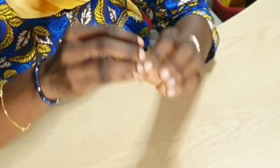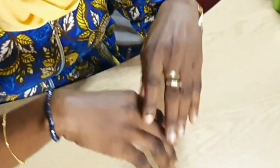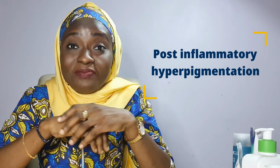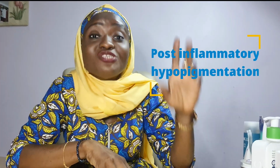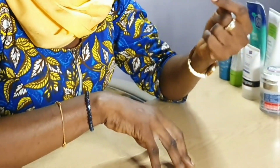Most of the time, when we heal, when we have any injury on our skin or any skin reaction, we tend to heal with something we call post-inflammatory hyperpigmentation. When you hear the word hyper in dermatology, hyper is too much. So post-inflammatory hyperpigmentation refers to when you have a skin issue, usually an inflammatory one, and you now have a darker skin color than your regular shade. Sometimes we can heal with post-inflammatory hypopigmentation. Remember, if hyper is too much, hypo means too little. So post-inflammatory hypopigmentation means the skin heals with a lighter shade than the regular skin. Whether it is darker or lighter, neither is particularly palatable to black skin.